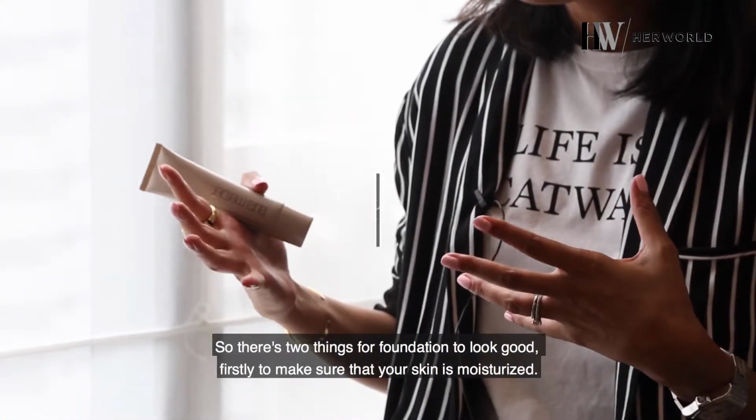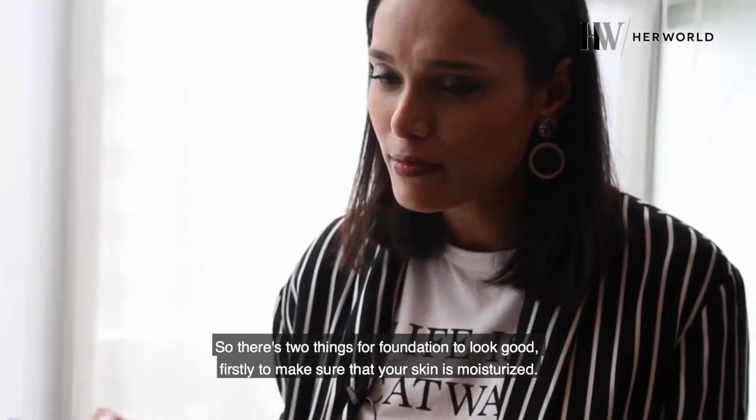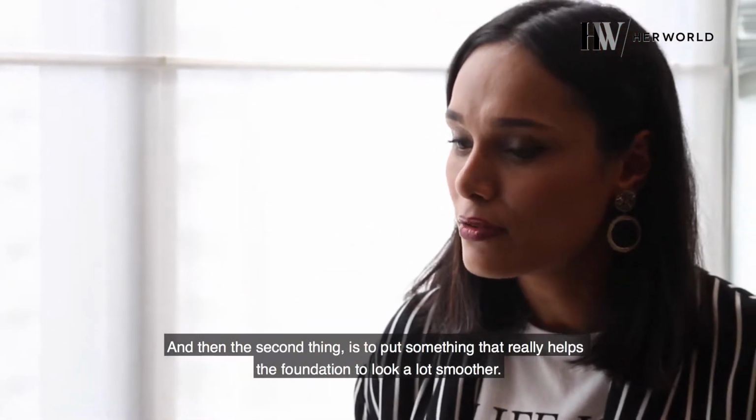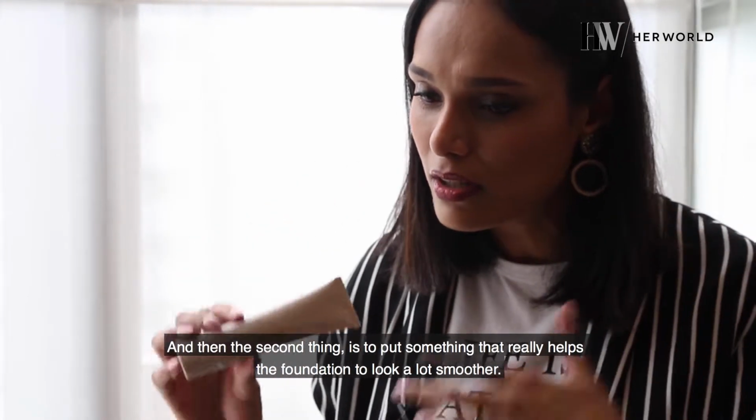Okay, so there's two things I think for really good foundation. For the foundation to look good is to make sure that your skin's moisturized. And then the second thing is really to put something that helps the foundation look a lot smoother.